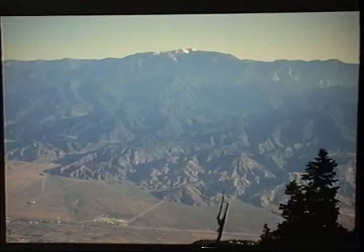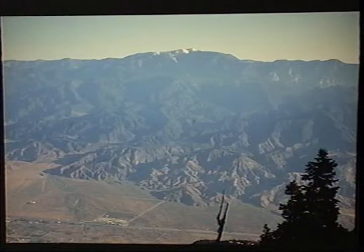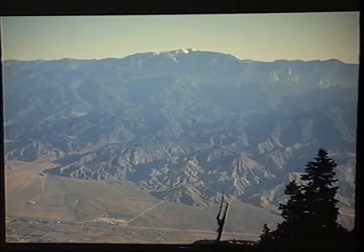Was the snow a water source for you sometimes, or? No, I never really. Up in the Sierras, you get a lot of snow melt. It was a water source, but I didn't really take any water out of the snow here.